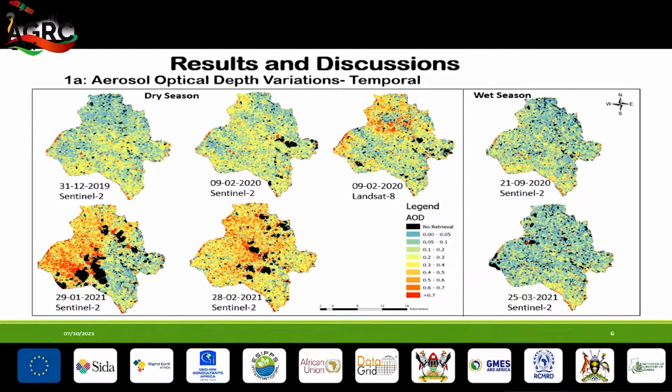So some of the results that we have. Like I said, the first thing was determining aerosol optical depth. To understand the aerosol optical depth, this has been grouped into the different seasons. So we have Sentinel and Landsat.